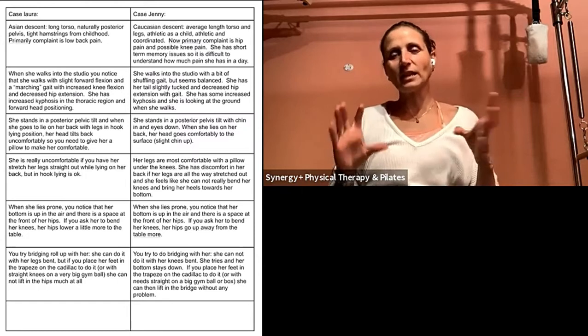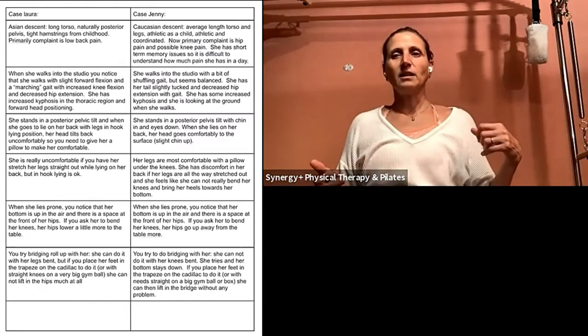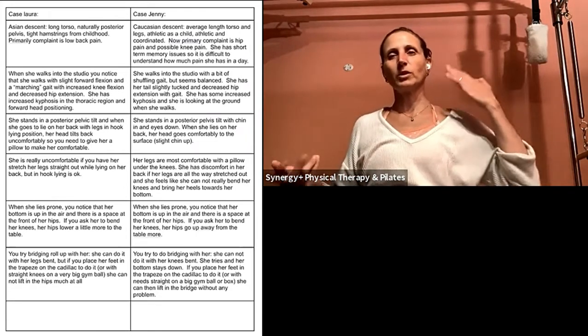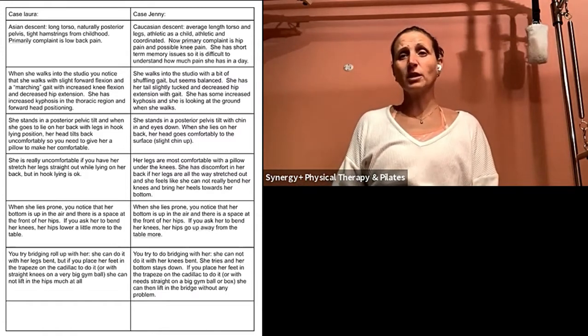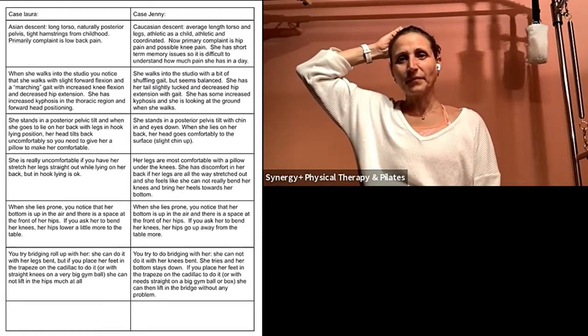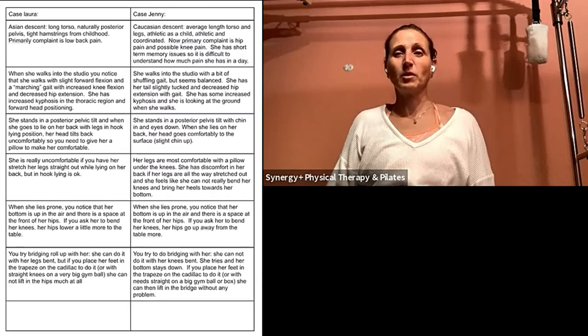So case Jenny, what's different? She's Caucasian descent. She's much taller, longer and a little bit differently proportioned, so a longer torso, longer legs. She doesn't have a naturally tucked posture, she has a naturally very neutral, run-of-the-mill neutral posture. She was athletic as a kid and coordinated, and seems pretty coordinated.